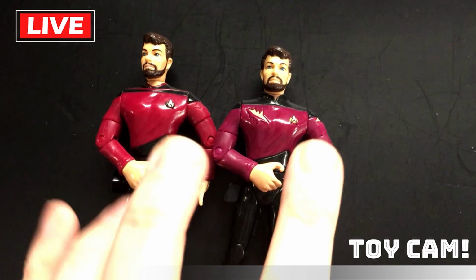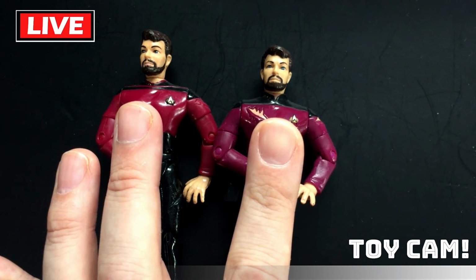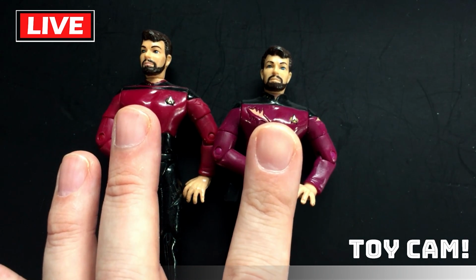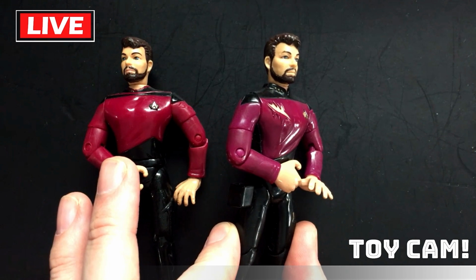You can see, while we're looking at it, the difference in the collars that I was talking about last episode, that the later uniforms had a higher collar and the pips were moved up onto the collar.